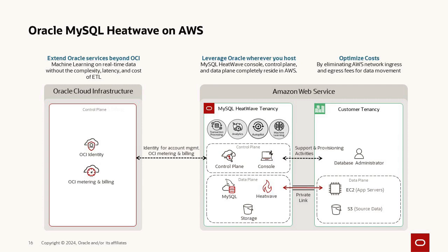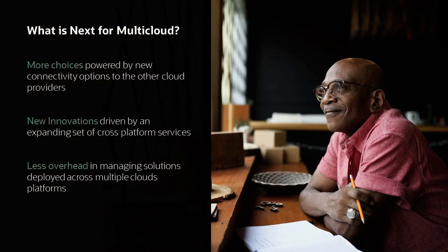What I see going forward, again, with the time I get to spend with customers out in the field, is you're looking for more choices, right? You have multiple clouds, you have multiple options.